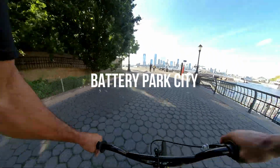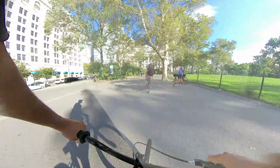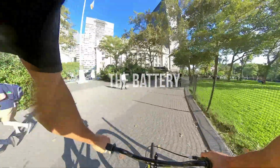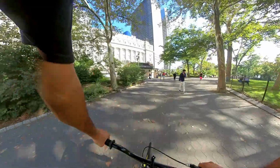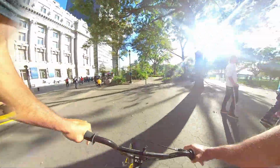And a real quick clip over here by Battery Park City. I didn't really do anything too special here. My legs were kind of tired and beat, so I just bypassed that whole section with the camera. And now when I got down to the Battery, they have some more cool bike paths. They're supposed to be bike only paths, but you know people walk on them.